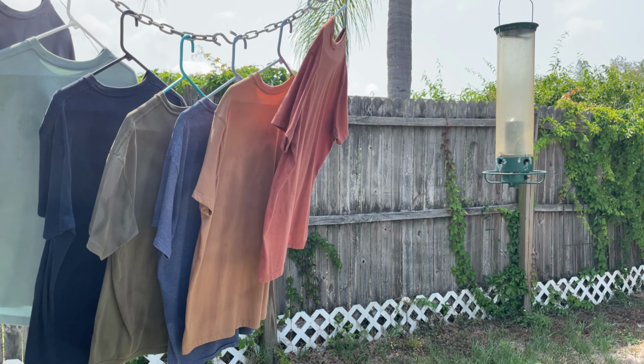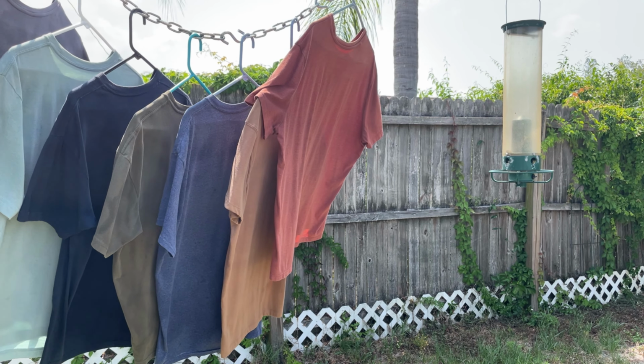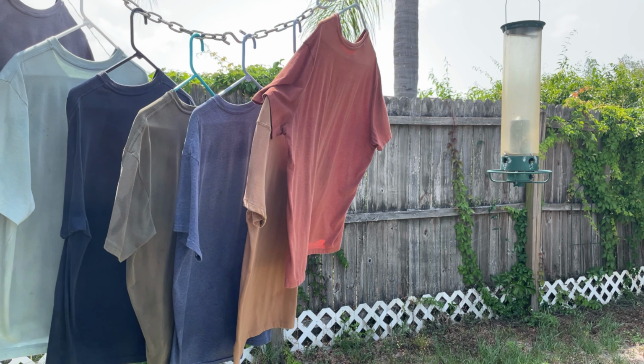A couple things. My interesting setup here, it's just a piece of chain. I found that that's easy to keep the clothes loose so that they can move around and dry, and it's suspended from the old swing set that I had when my kids were young. But feel free to put it on a clothesline, anywhere where you can get the clothes blowing freely so that all sides of it have a chance to dry.